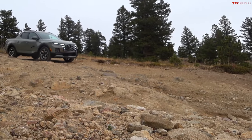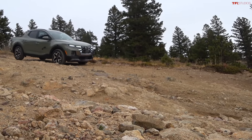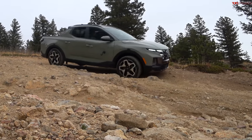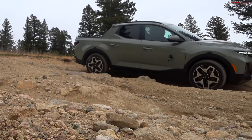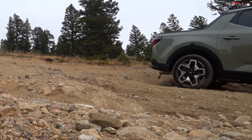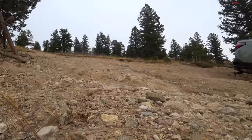Yeah, so if you are serious about going off the beaten path in the Santa Cruz, I would recommend going with a base model with an 8-speed auto. Absolutely. So you don't have the clutches potentially overheating. Which, there's some good news about that. Folks, we will be getting one of those sometime in the future where we will test the hell out of it. Because, aside from it being the entry-level model, we feel that's a better setup for this type of harder terrain.